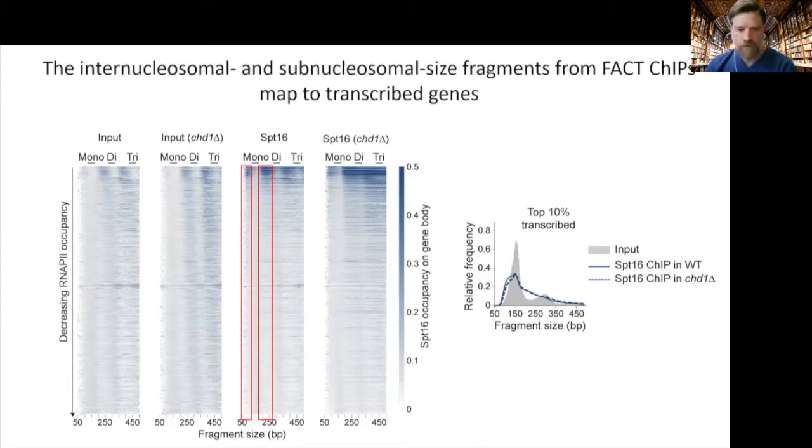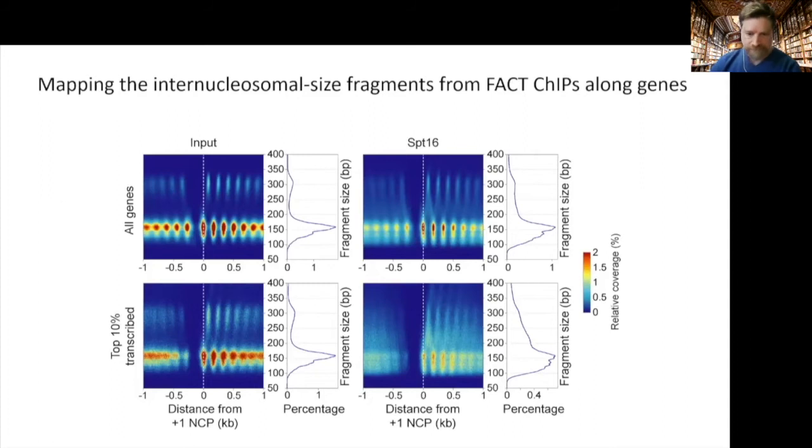Now that hopefully I've convinced you that you should focus on those size fragments and ignore the mononucleosome size fragments, I'm going to show you the data. These are 2D maps of these MNase-seq experiments. On the left-hand side, you get the typical nucleosomal pattern that you get with the input. Just to walk you through this in case some of you are not familiar with these representations, everything is aligned on the dyad of the +1 nucleosome. On the axis here, you have the fragment sizes, and the intensity is shown by the color.